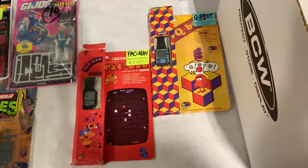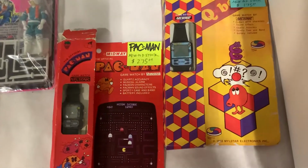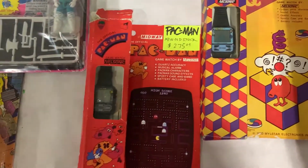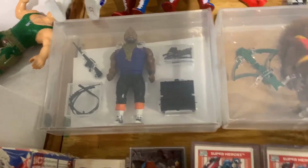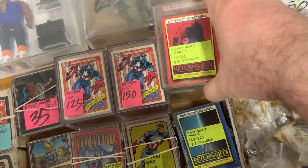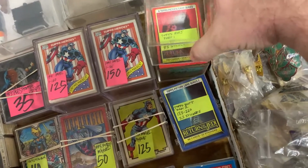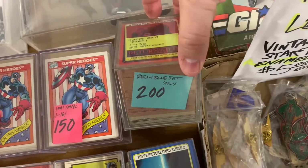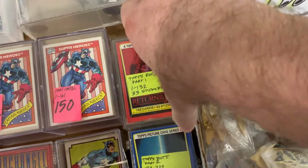And here's a couple of watches. I remember these back in the day. I think I had one. I think I had a Star Trek watch. I pity the fool. I pity the fool that don't buy no movie cards. Look at this. Uh-oh. I pity you, fool. The price, $200 for all the Star Wars Return of the Jedi cards.